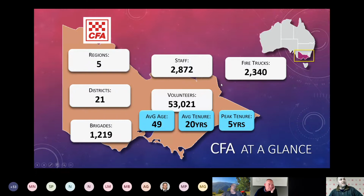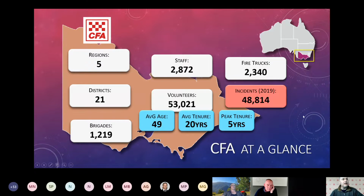We have 2,340 fire trucks in the form of tankers and pumpers for house fires and tankers for bushfires. And in 2019, we responded to 48,800 incidents. They were house fires, car crashes, people stuck in drains, bushfires, you name it.